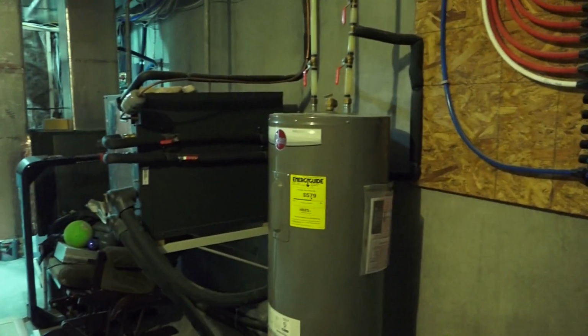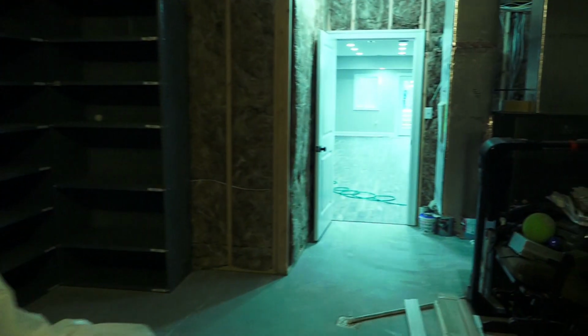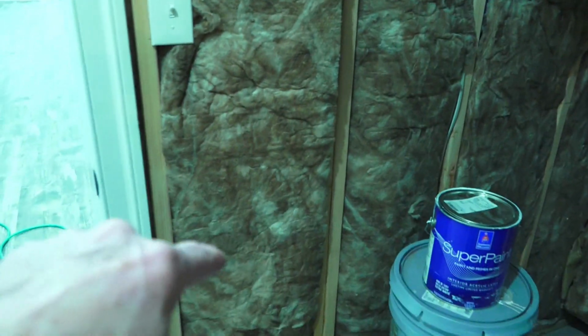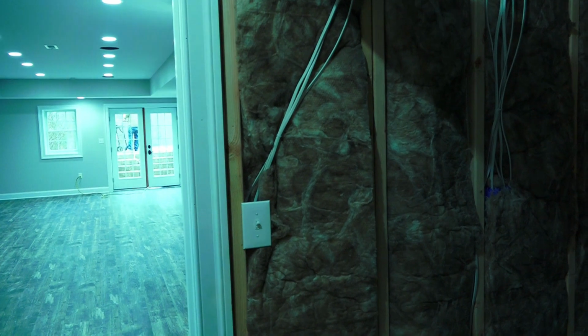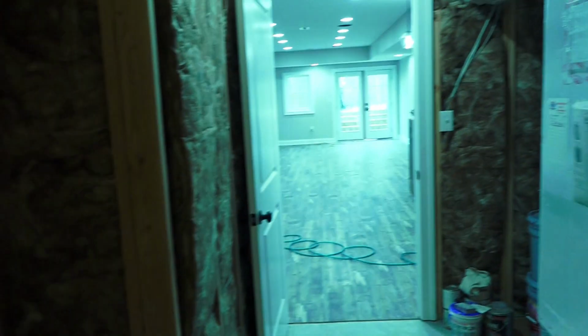So they did manage to keep a pretty decent size area for storage back here, while still finishing 1,650 square feet out front. So it's a very, very large home. So that was our storage area, and you can see, if I can point out to you, the walls between the storage area that I'm standing in and the finished space have all been insulated. And here in Pennsylvania, that's R15 insulation in the walls to be code. So all these walls back here that are bordering the finished spaces were framed and then insulated to be code.